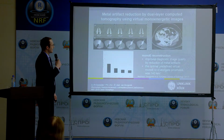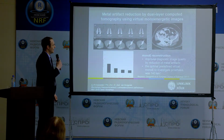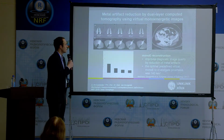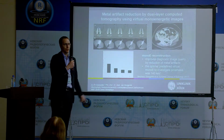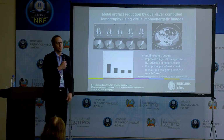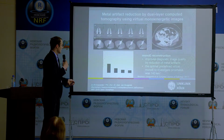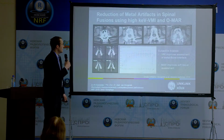Reducing metal artifacts is the domain of high kV images. And these high kV images are very good for small artifacts, for small structures, for example, like the screws in the spine or the screws in the lower limbs. In these areas, there is a very strong reduction of artifacts which might be clinically beneficial.